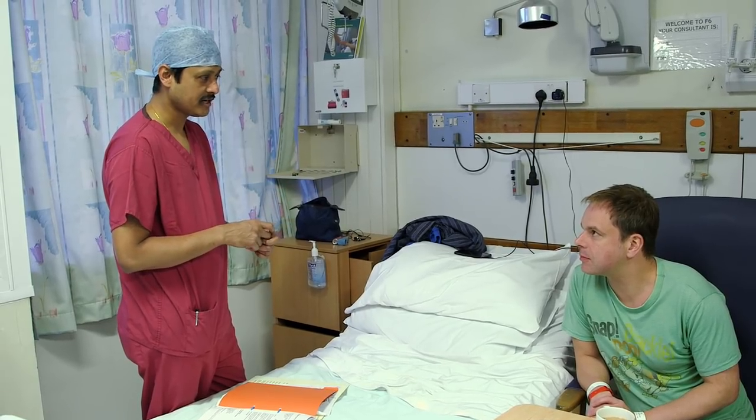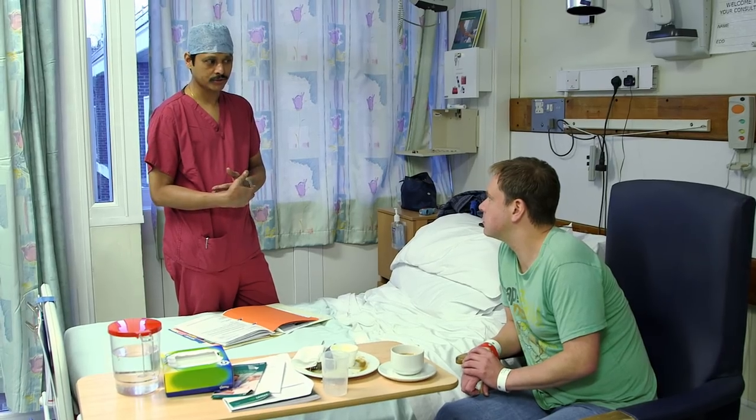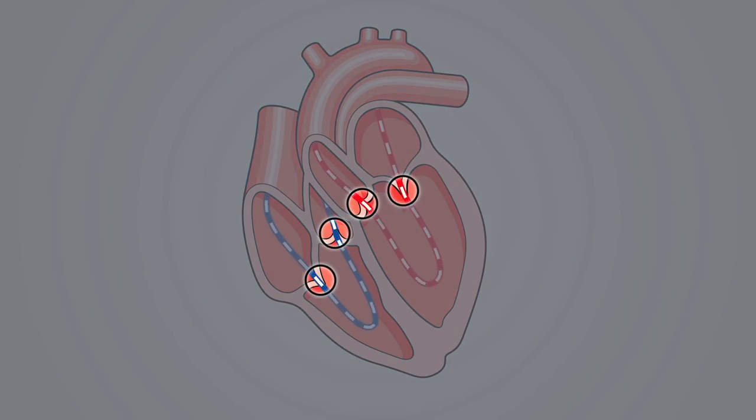Nick has a condition called aortic stenosis, which is a severe narrowing of the outflow valve. This condition, if not treated, may lead to severe heart failure. On a daily basis, my symptoms mainly are shortness of breath, getting tired quite easily, and a tightening of the chest.